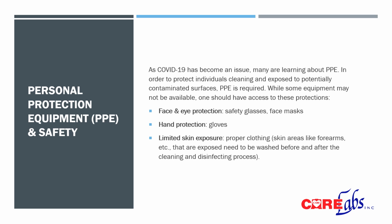This is why you wear gloves. This is why we recommend eye protection. This is why you want to have proper clothing. While some equipment may not be available, one should have access to these protections. Face and eye protection. You want to make sure you're wearing safety glasses or face masks if applicable.